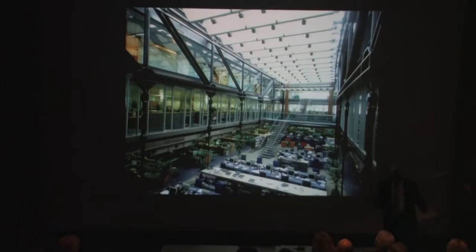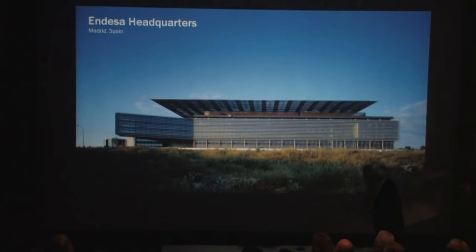We did this building for Endesa headquarters, and this is the largest energy company in Madrid. This building is almost 1 million square feet. They wanted a building that had an entire roof of photovoltaic cells. They wanted to produce half their energy from the sun.